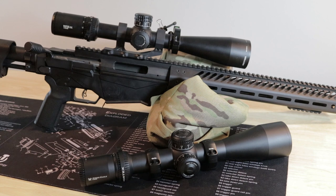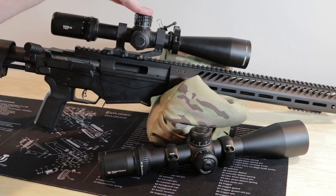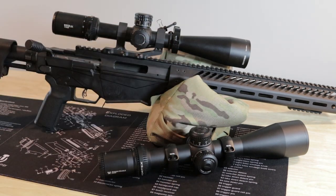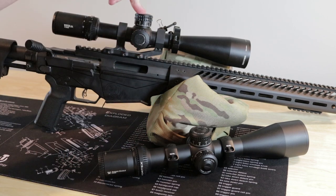It's not enough to the point where I'm not going to use it or where I'm going to sell it immediately, but it is something that if the right opportunity comes along, I will get rid of it. And if someone offered me even a very well-used Gen 2 PST for this, I would make that trade in a heartbeat. Like I said, we have two, it's a proven optic for us. The turrets are much nicer. And the glass quality and everything else is adequate, and it's the same as this.